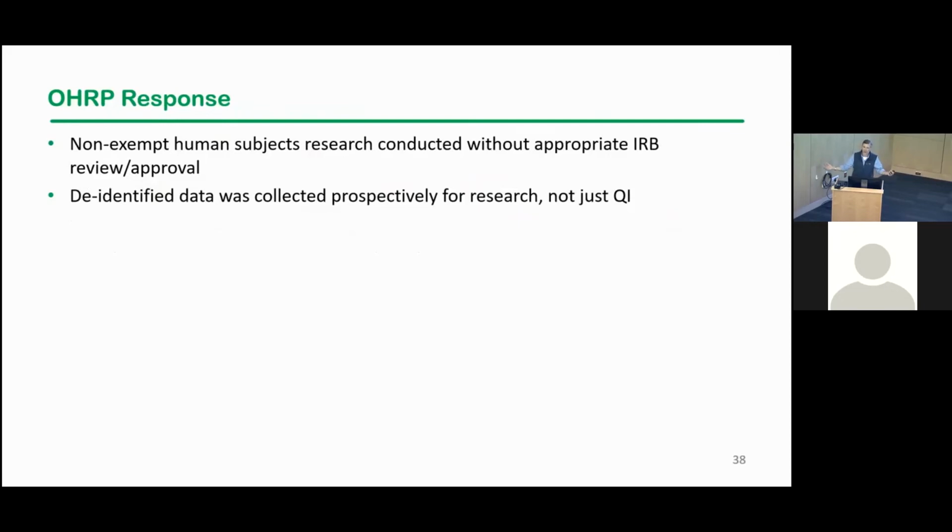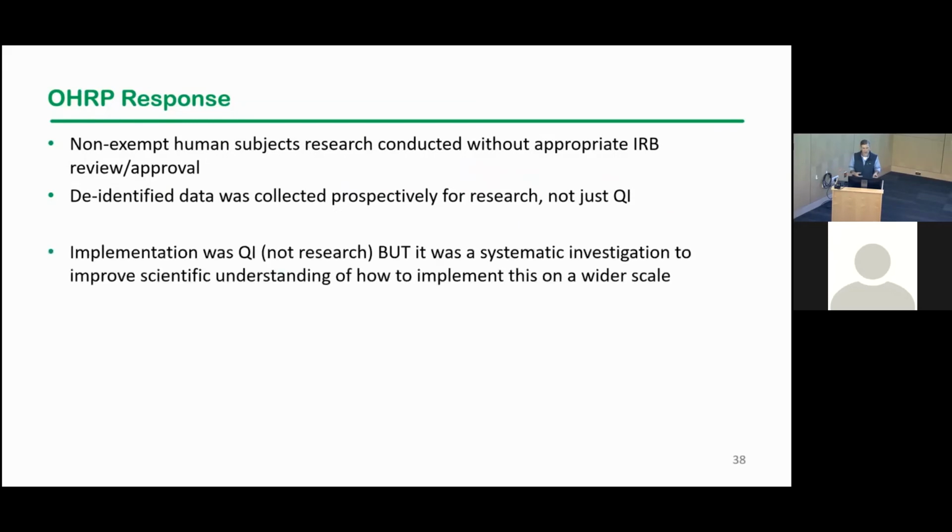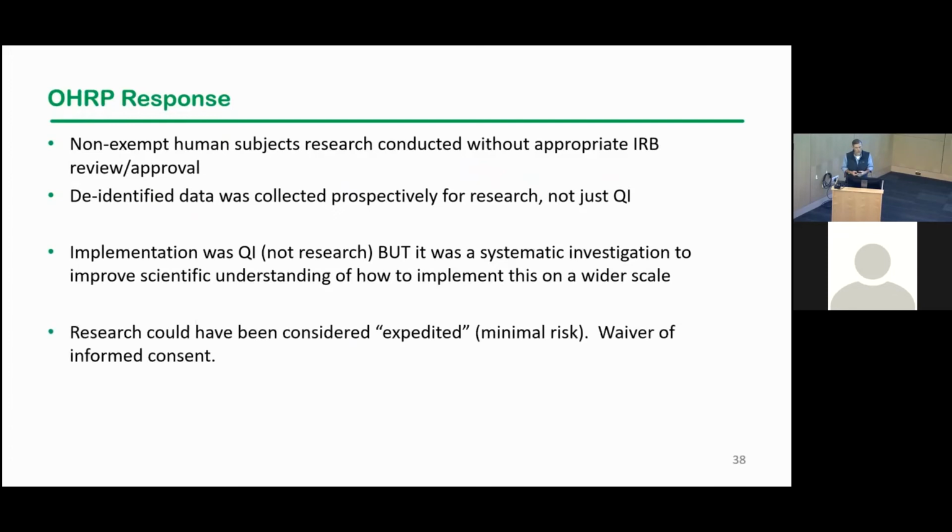This multi-center work was trying to, on a much more generalizable scale, understand the impact of this checklist. So while on the individual level, at each PICU, at each of these different sites, the actual implementation was quality improvement, the systematic investigation and collection and analysis of the data was in fact research. And it could have been considered expedited, minimal risk with waiver of informed consent. So I think this was one of the early really powerful quality improvement studies that came out, but it also highlighted some of the challenges and pitfalls and the murkiness between quality improvement and research.